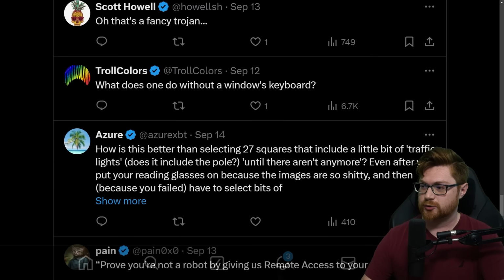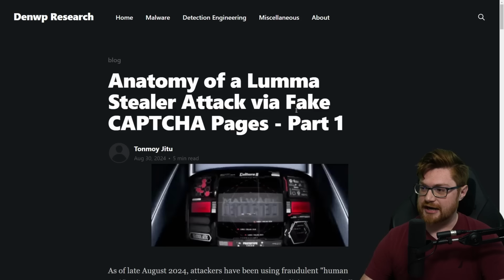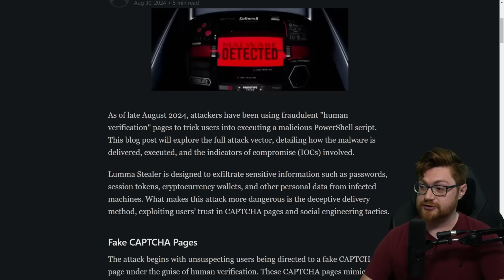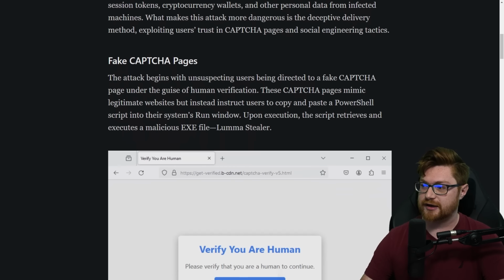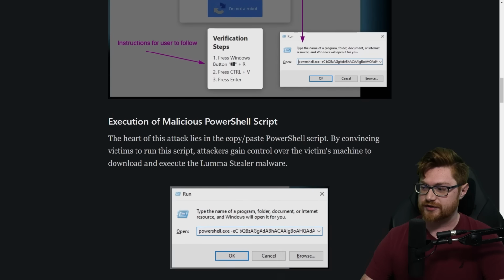Some other folks had a cool write-up and blog post. Did want to give a shout out to Tonmoy, who has a sweet article on it: The anatomy of a Llama Stealer attack via fake CAPTCHA pages. Really cool because you do get to see some other indicators of compromise or other domains, other little artifacts of their infrastructure where you see the same campaign.